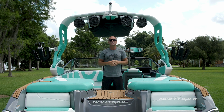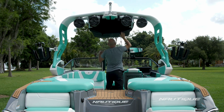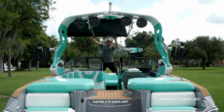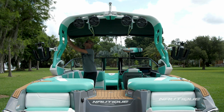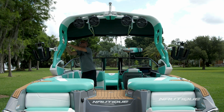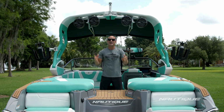But when you're ready for the shade, all you got to do is take off the boot, unfold the wings, engage the arms, and you've got maximum shade with 2 additional surf pockets on top.